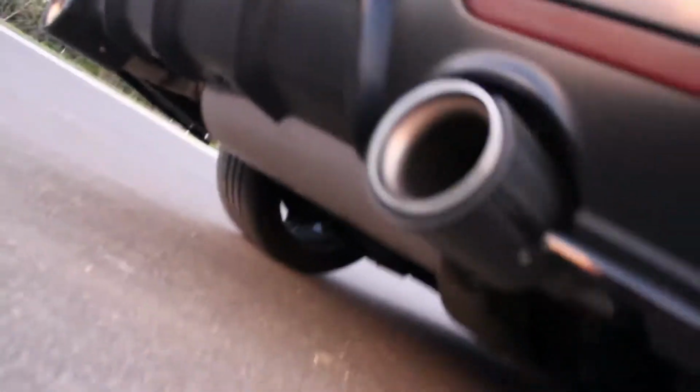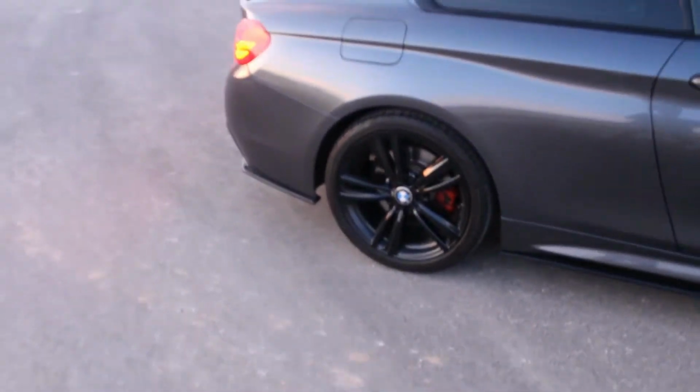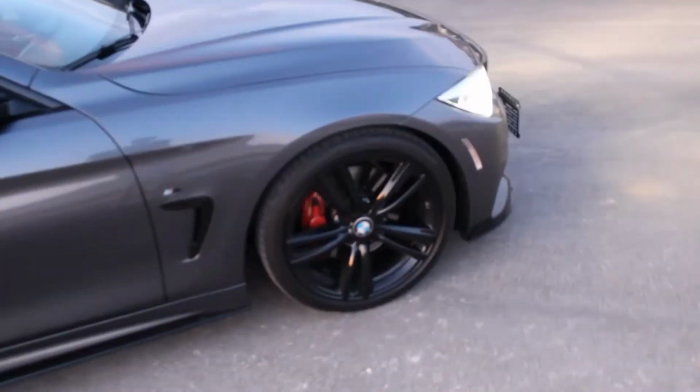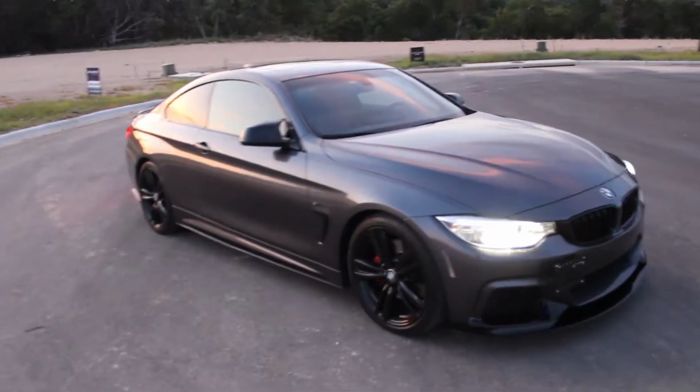I'm super stoked about that. It's like actually not that quiet. It's got the M Performance badge on it, it's like right there. It's got these 19-inch wheels. I mean, they're not bad like for stock, obviously, but I'm trying to buy some new ones. I don't know. I'll probably make it a surprise, like everything else.